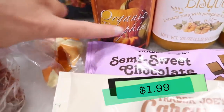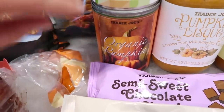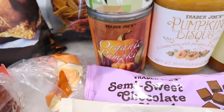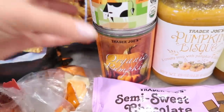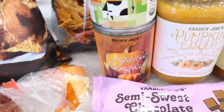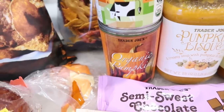Again, the organic canned pumpkin, this stuff we get asked about year round, but during this time of year is the only time Trader Joe's has it. There are customers that request a case of this. So if you're looking for a lot of pumpkin and you wanna buy a case, you can call your Trader Joe's and they can order an extra one for you. That's how it's been in previous years, hopefully the same this year.